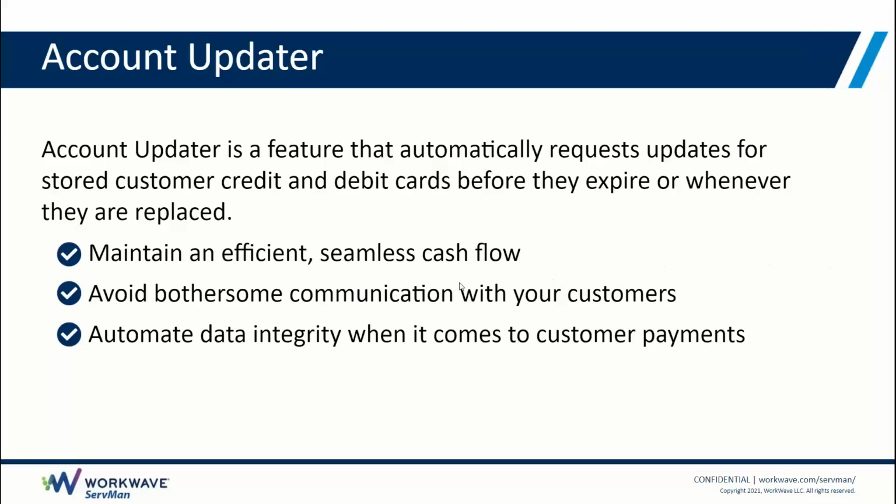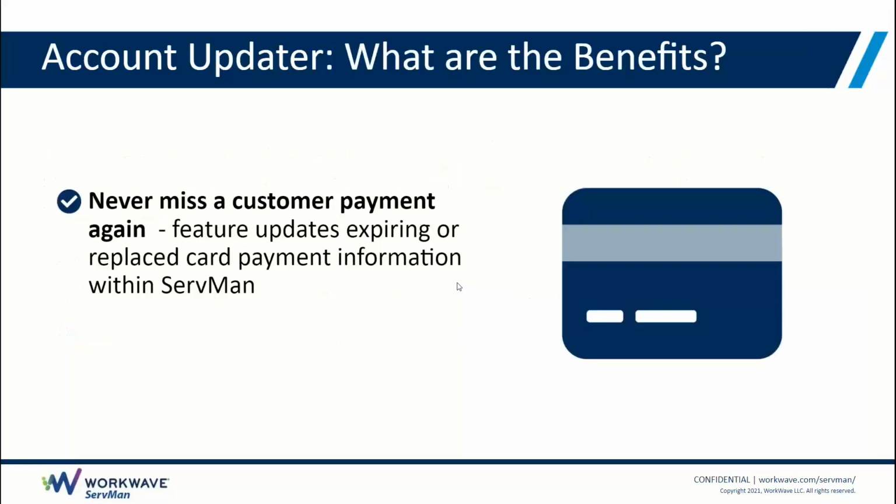When Account Updater finds that information, it automatically sends it back over to ServMan. So this is all automated and it's happening behind the scenes without you even knowing that it's happening, which is really cool. Yeah, I think we have to look for it. Yeah, yes. So you can also request an update on demand as well.